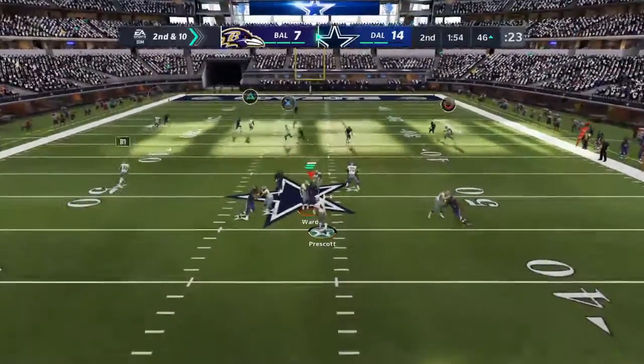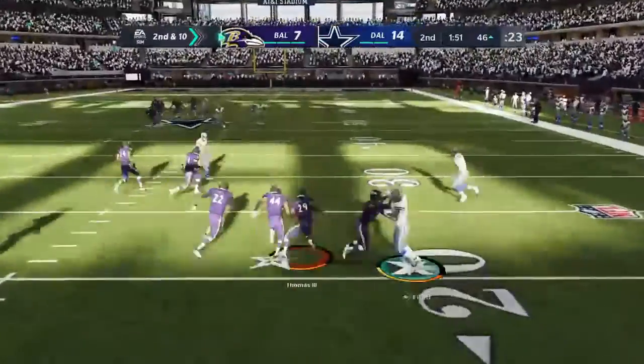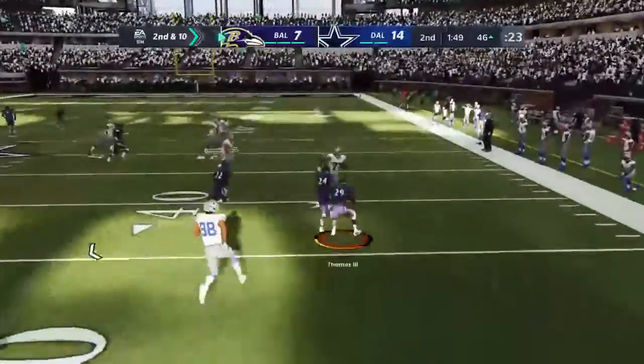On second down, Prescott again. Looking deep in the direction of Cooper. Amari Cooper? Oh my God.